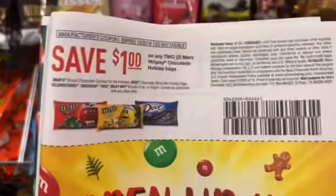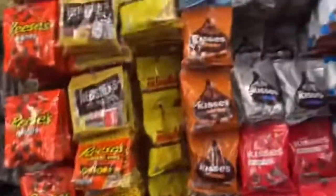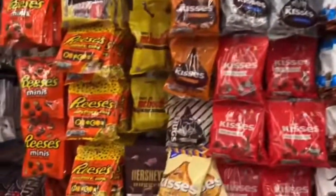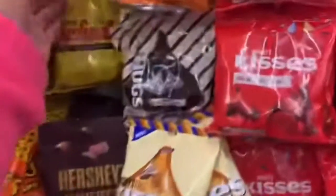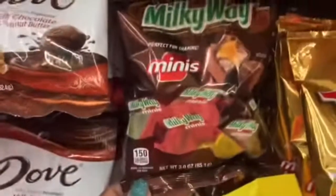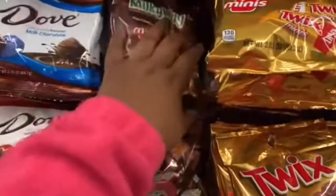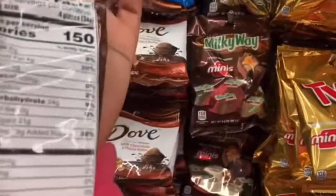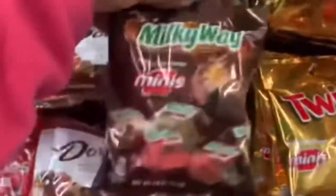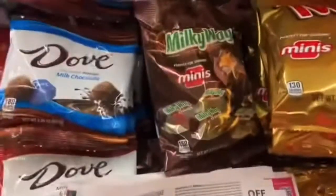Okay, so we got this coupon in the December 1st RetailMeNot. And I was looking at the bags, and I went through all of them. The only one that works is if you have three ounces or more. So I got three of these. Yeah, the only thing that works is these. So that'll be free with this coupon right here. Those will be free.